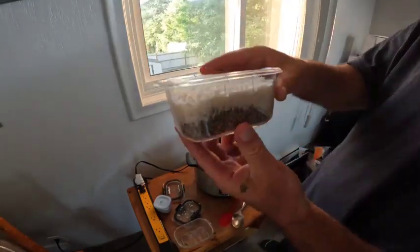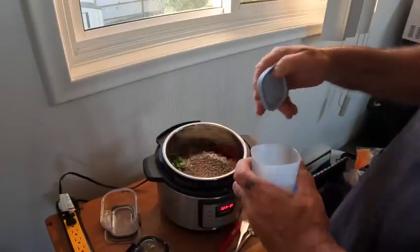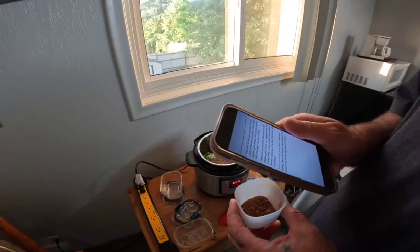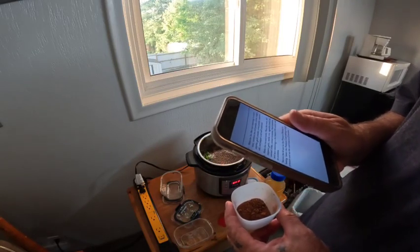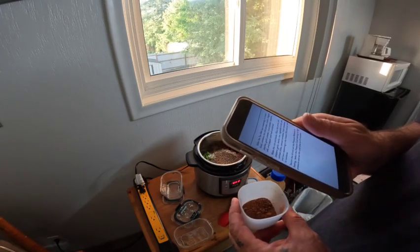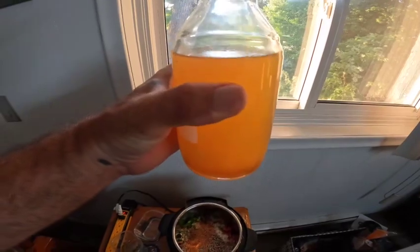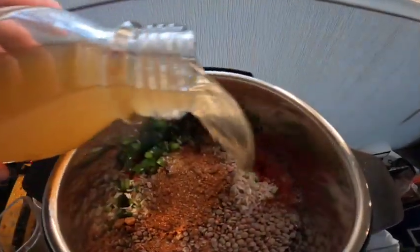Okay, now we got our rice here and brown lentils. Anyways, the spices are merely just a mixture of chili powder, cumin, oregano, paprika, garlic powder, onion powder, cayenne, salt, and pepper. Okay, then I measured out 2 cups of veggie broth before I left. Get that in there.